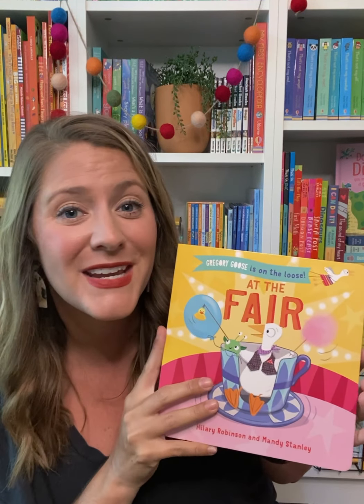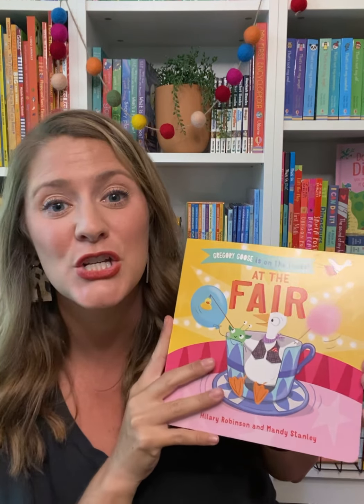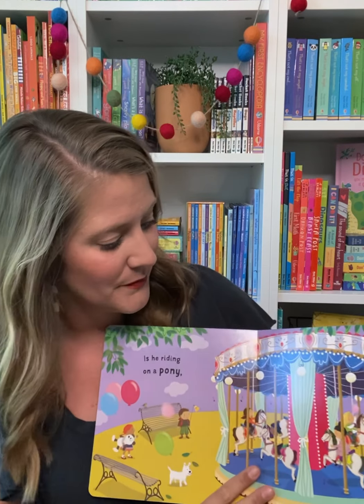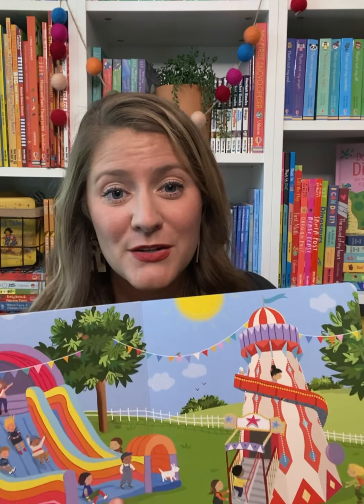If you have a little one that gets a kick out of search and finds, our Gregory Goose series is just for them. In this little board book, you're looking for Gregory Goose. He's on the loose. Is he hiding? Where is he hiding? This is one of my daughter's favorite books.